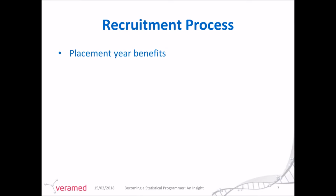So, the benefits of my placement year. I found that it really benefited me knowing what I wanted to do before I actually started looking for graduate roles. I had the experience, and I think this made me quite attractive to prospective employers, in that I could demonstrate the skills they were looking for, and also use real life examples from the same industry, which I think was really beneficial to me.